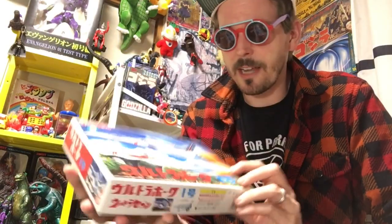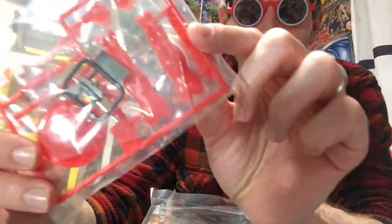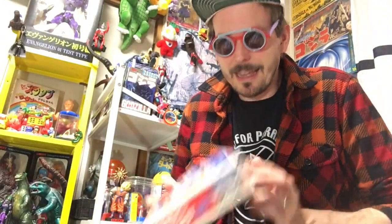I grabbed one other model kit. I got this Ultra 7 and the Jet, and these were not too big, and the sticker is very simple, and it comes with a little Ultra 7. So for the price and this awesome box artwork, I had to grab that as well.